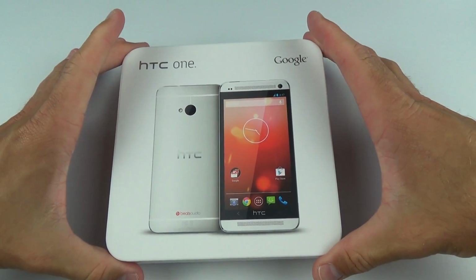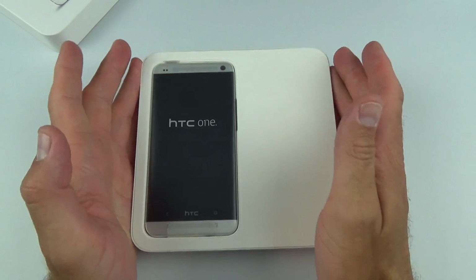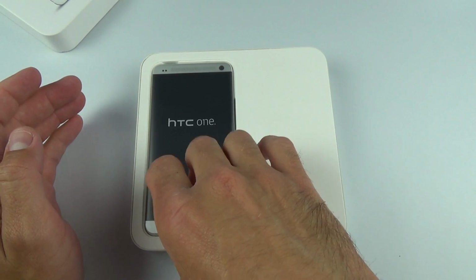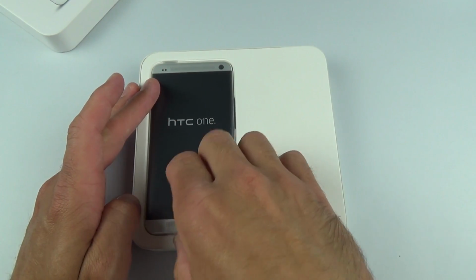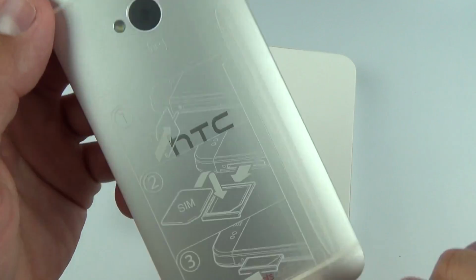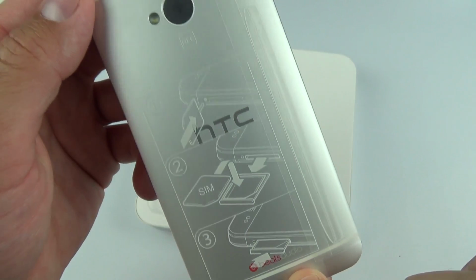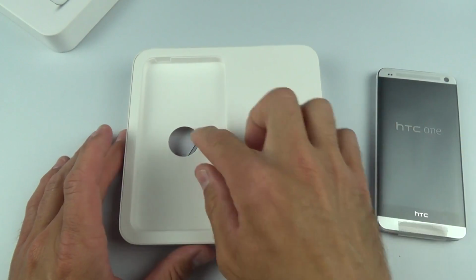We lift the lid. There is our HTC One, very simple, no AT&T branding here or any other branding from another carrier. Little tab here to lift up. There it is, wrapped in this plastic. A little demonstration of how to install the SIM. There's a SIM slot, there's a SIM ejection tool. So you can find all of that under here.